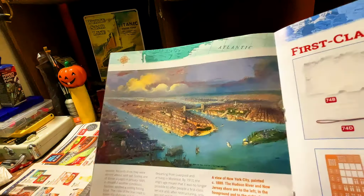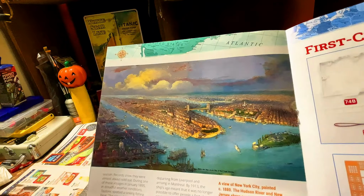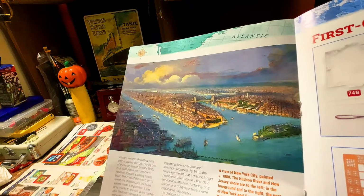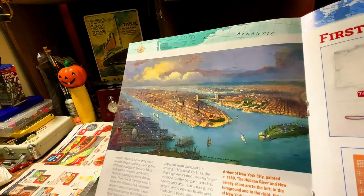All right, this is a view of New York City painted in 1880. The Hudson River and New Jersey shore to the left. In the foreground and to the right, the Port of New York and the Governor's Island, Battery Park, Manhattan, the East River, the neighborhood of Brooklyn and Brooklyn Bridge are all in the center.